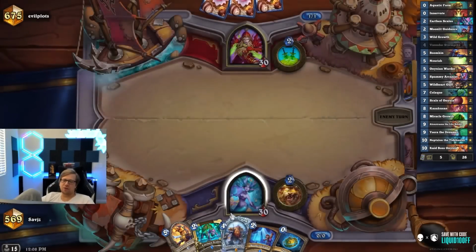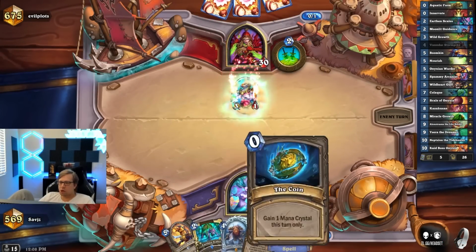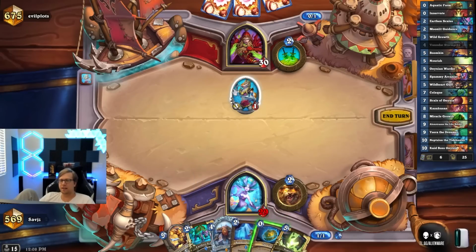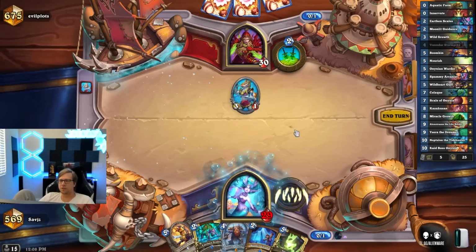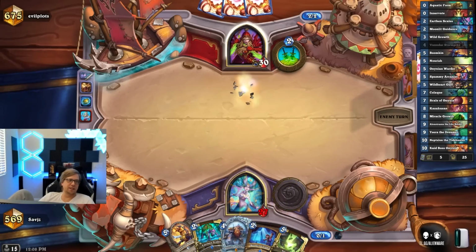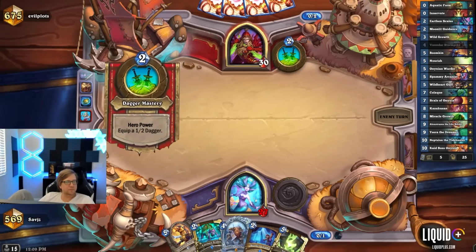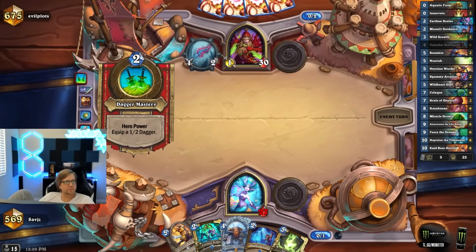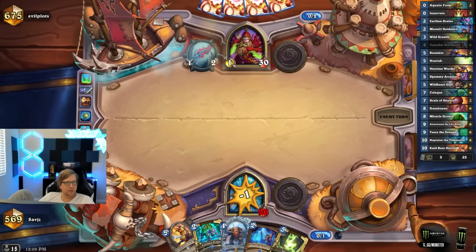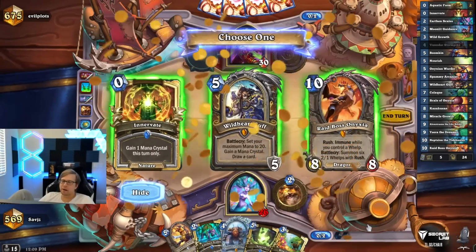Should I use it after Wonder? I should probably use it after Wonder. Oh my god, we're gonna take like 75 damage if I don't do this. These things deal crazy damage if you don't kill them immediately.